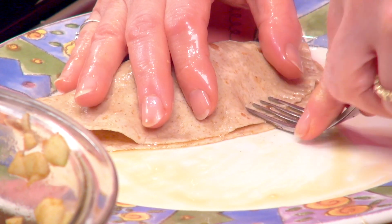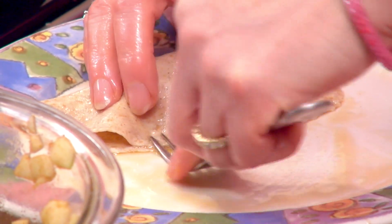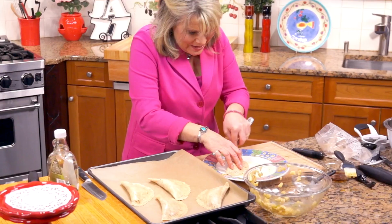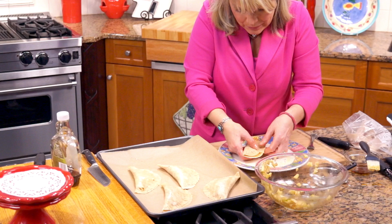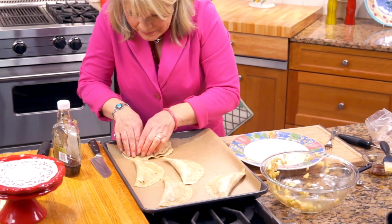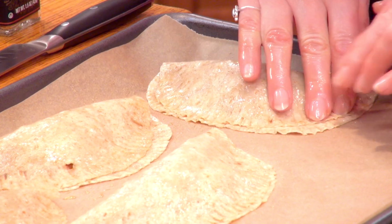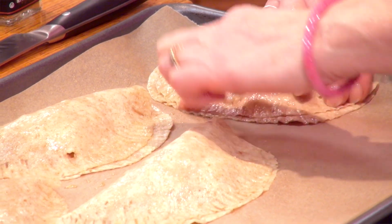Just take your fork and press the 2 layers together and really make a fantastic crispy crust. So pretty. It is so pretty. Once you put it on the baking sheet, give it a little extra press. One more.